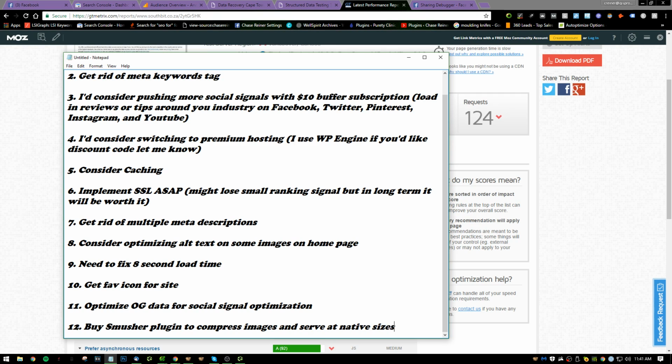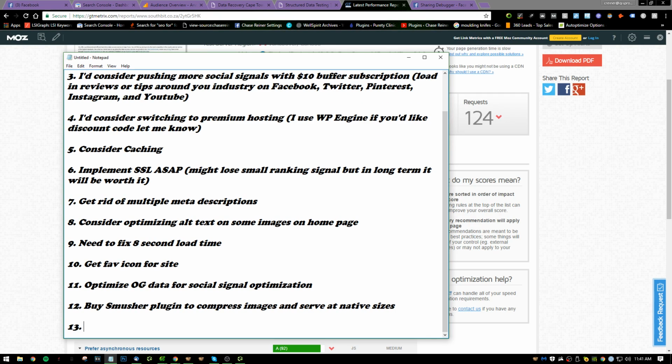Also, if you're not going to switch your hosting, Nick, I would consider just getting something like WP Rocket, though I would honestly go for hosting over WP Rocket. You can do both, but with WP Engine you don't actually need it, which I found out the hard way after buying it. But if you don't go with better hosting, at least get WP Rocket.